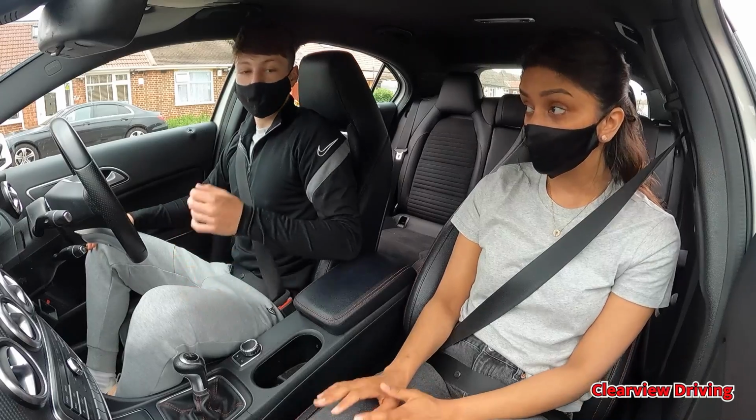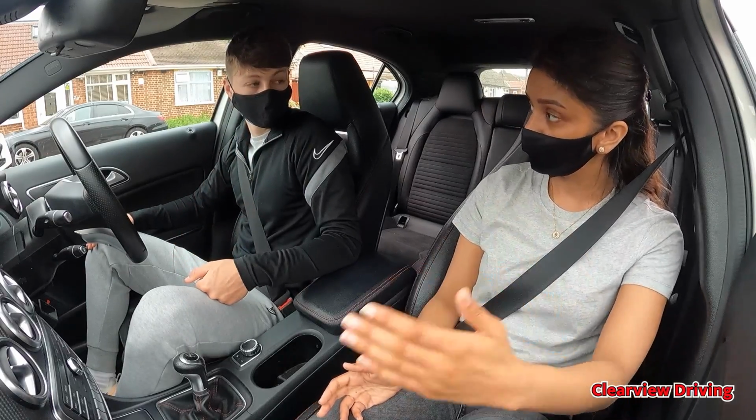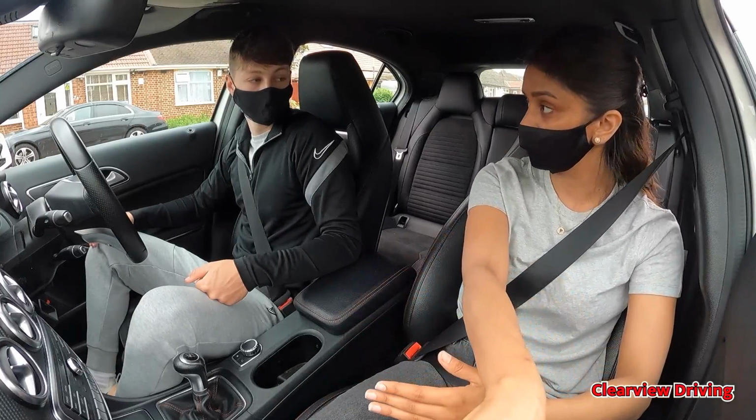Cool. But it's really important every time you know your exit's coming up that you're trying to be on the left before your exit. So that mirror check is really important, and then that position and the signal as well.